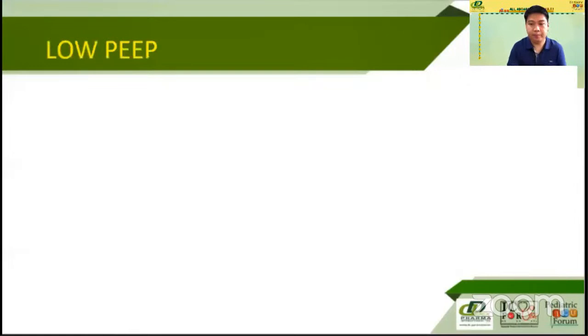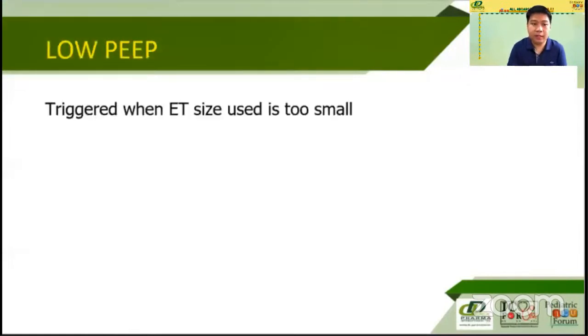The low PEEP alarm is triggered when an ET size that is too small is used. When this happens, check your ET size and set the alarm 2 to 4 below your preset PEEP.